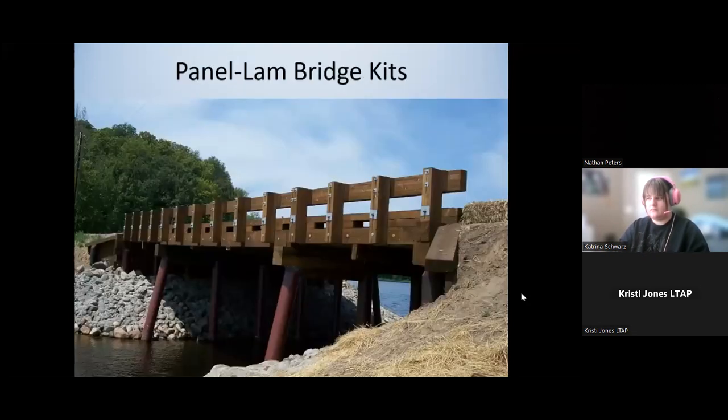So the first thing that we're going to talk about will be those Panalam bridge kits. When you're talking about the Panalam bridge kits here, first we're really going to hit and focus on the vehicular bridges. So we've got a Panalam bridge kit that services the vehicular market, and we're going to be talking a little bit about those projects and what Wheeler can offer for you guys.